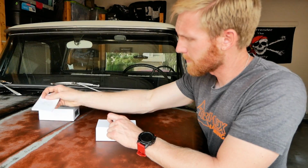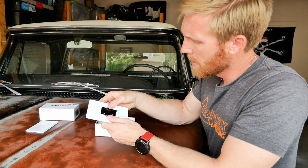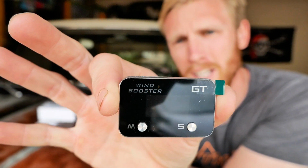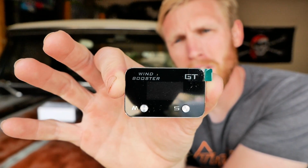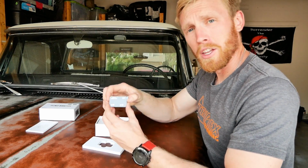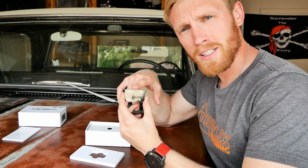So first, instructions. Second, in this nice little foam pad, we have the little interface screen. See here, there he is. This is what plugs into the throttle module, and you can control the different modes, the settings, basically the speed or the throttle response and things like that. The nice thing is because it is Bluetooth, this isn't necessarily needed.